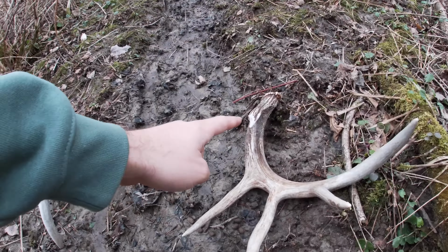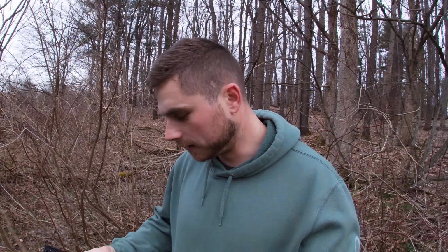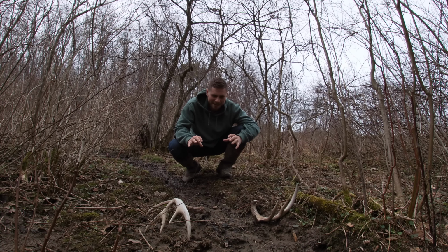Yes, I put a lot of miles looking for this. You guys probably don't realize, it's got to be probably almost 30 miles altogether I've put on the ground on these boots looking for these antlers, and then to have them literally side by side. Unbelievable. I want to get this pickup on video. This is my best side-by-side match ever.